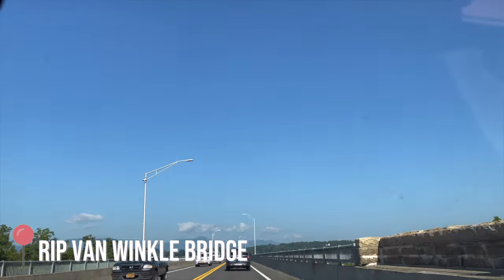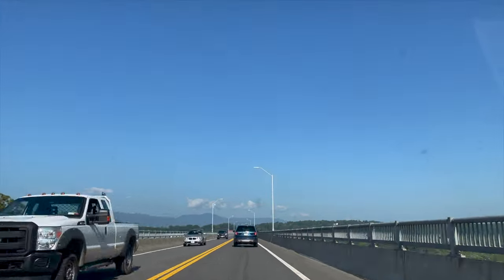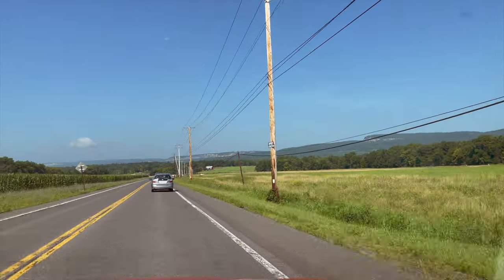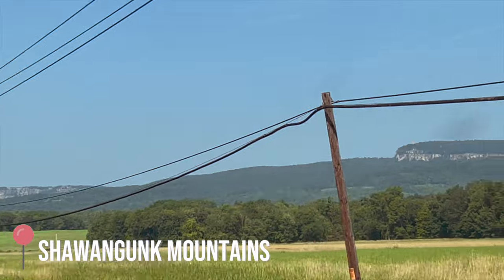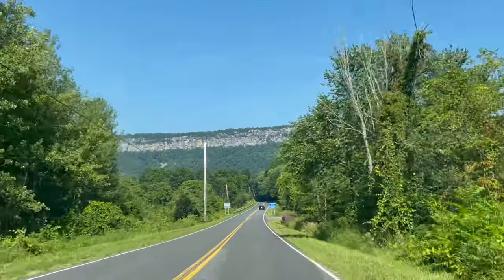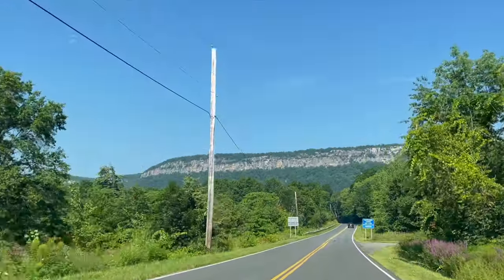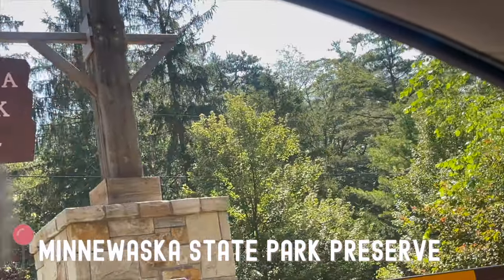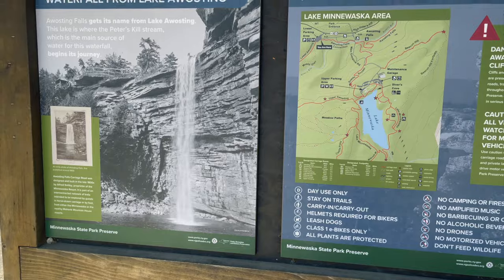So to start off our trip, we went to Minnewaska State Park Preserve first. And this was truly one of my favorite parks that we went to for this entire trip. It was so beautiful, and because it is so large, we only got to do a small fraction of everything that you can see there.